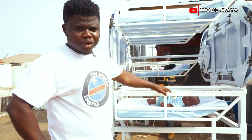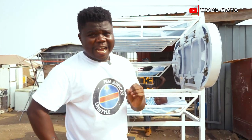This is an automated rotary bed designed and manufactured by young Ghanaians living in Ghana.